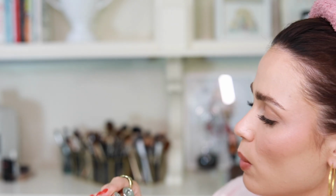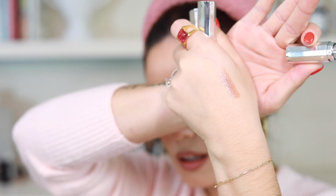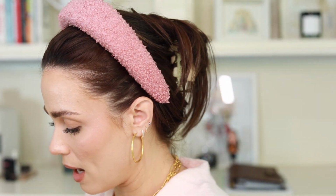The two colors that I picked up were, if I can see, L21 and L15. This is L15 here, just so you can see the color. I picked up a warm nude, and then this is just like a pinky color. These are so pretty for everyday wear, and I've just been reaching for these two over and over again.